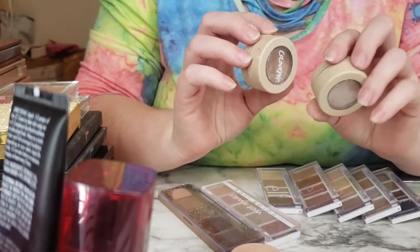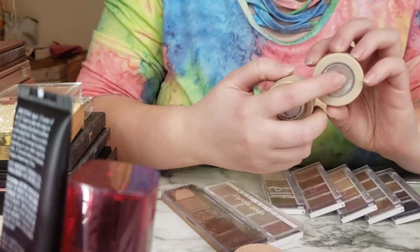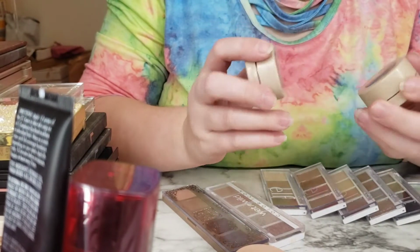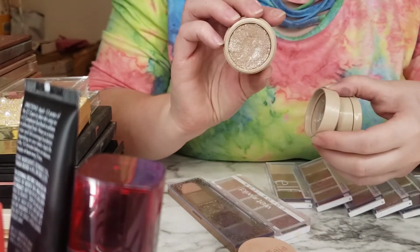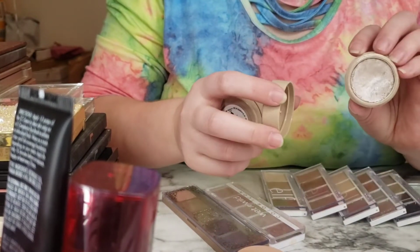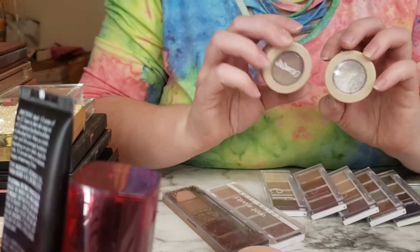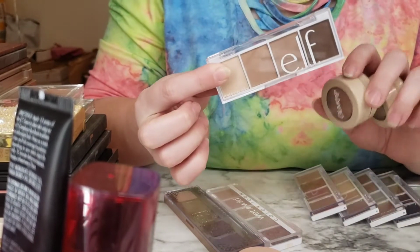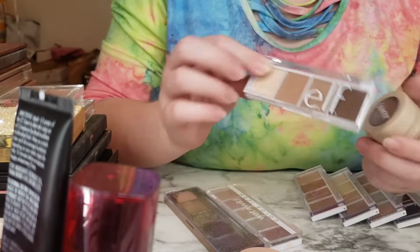I like to have a palette, but I actually have really enjoyed these. I don't know where the label went on this, but I really encourage you to get some random colors, or colors like these, stuff you would wear every day on your lid, and then just have a couple. I've been really enjoying this e.l.f. palette with just mattes in it, and pairing these with it, or one of the liquid eyeshadows.